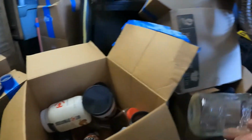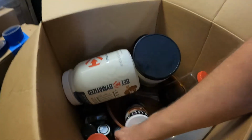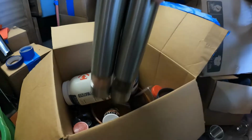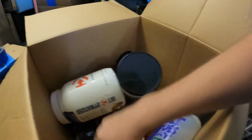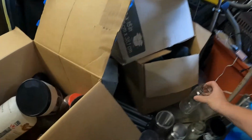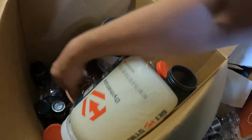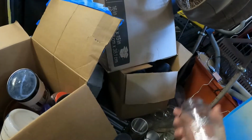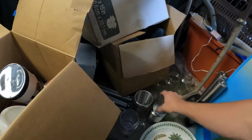But yep, just so you know, if you're gonna buy some units, this is the kind of stuff you're gonna get. I mean, you get anything and everything, but you're gonna get this kind of stuff. And some people might just throw it away, but you can make money off a lot of this stuff. All this stuff right here, I mean, some of this I'm gonna throw away, but like the glass jars I can sell. This I can sell.